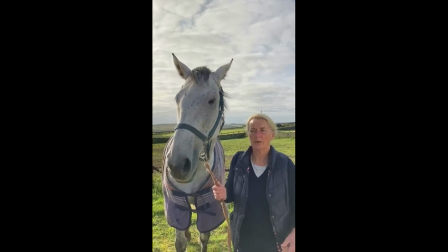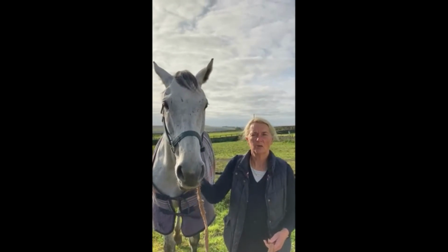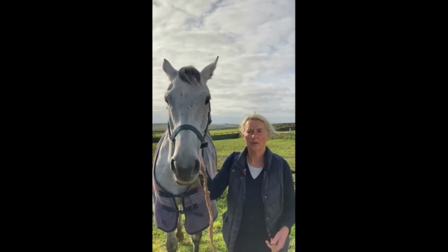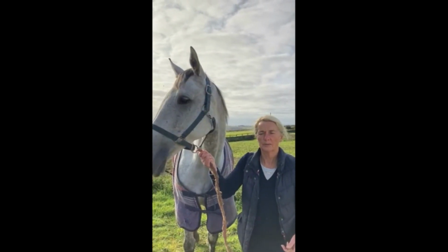All the horses are going nicely, and we have two nice young horses that could be ones to follow, being Small Present and also Wolf Run. They look to be very, very nice young horses.